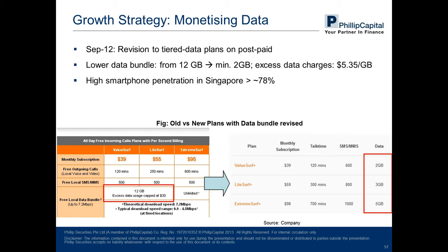So just a recap on its growth strategy and how M1 benefits from more data monetization. In September 2012, there was a revision of its post-paid mobile plans to tiered data plans.